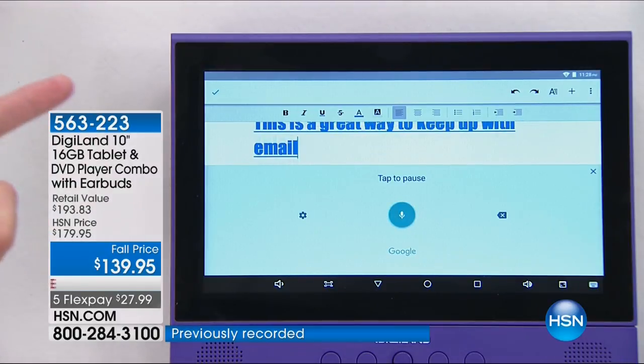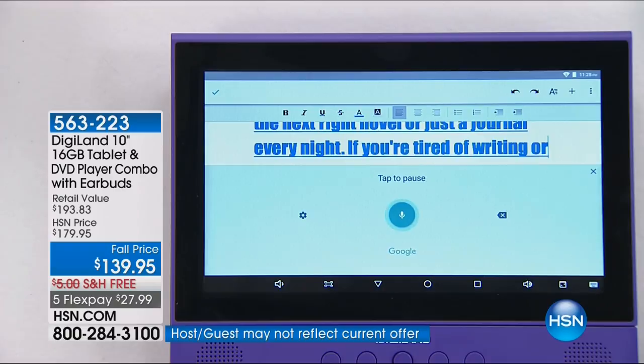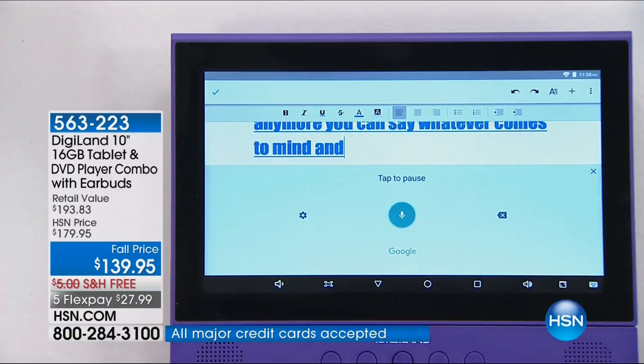It's a great way to keep up with schoolwork. It's a great way to write the next great novel or just to journal every night. If you're tired of writing or you're tired of typing, you don't have to do either anymore. You can say whatever comes to mind, and this tablet never misses a word!